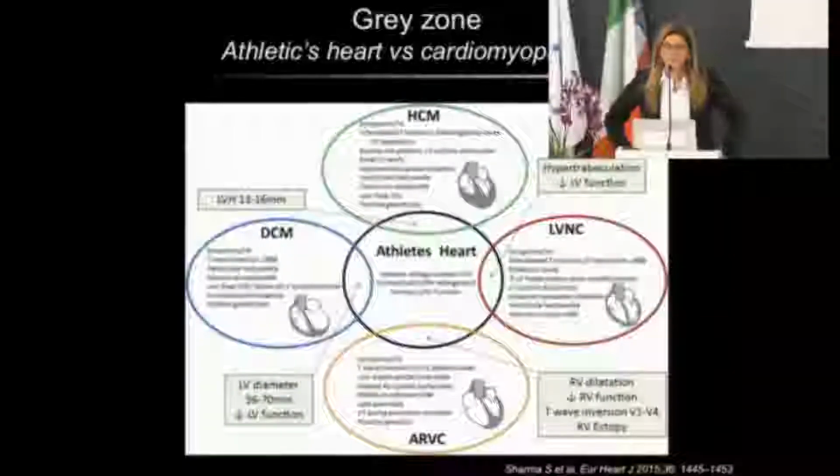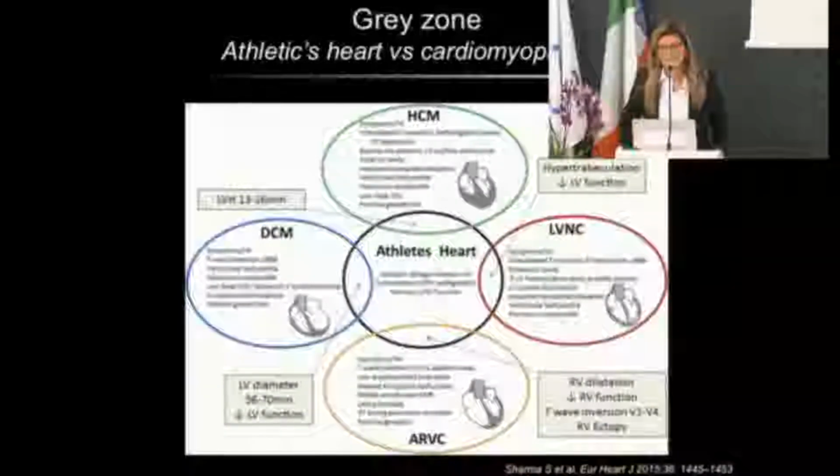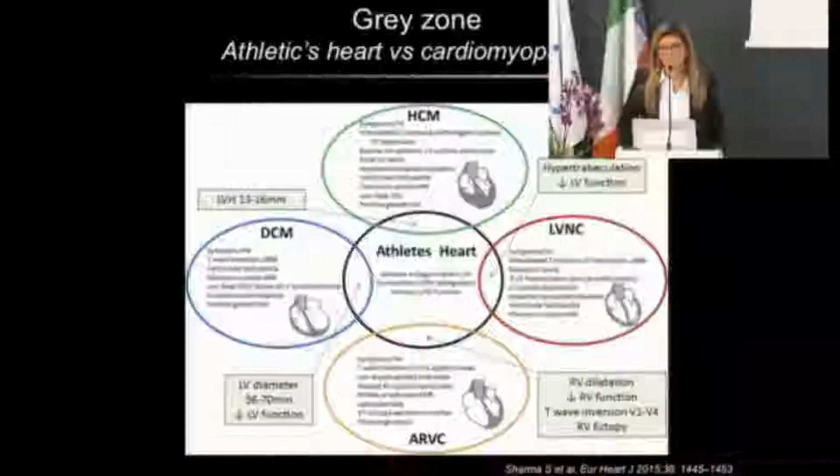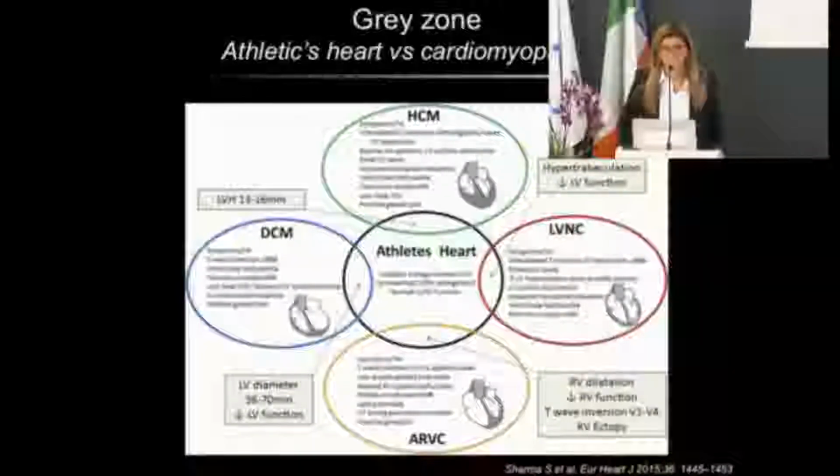The added value is principally in the setting of the cardiomyopathies because you know that there are a lot of changes in the heart, in the athletic heart, that can mimic some forms of cardiomyopathies. And in the gray zone, it's very difficult sometimes to distinguish between the two phenotypes.